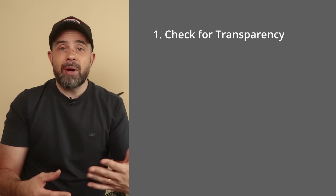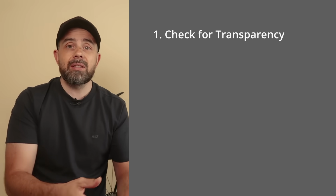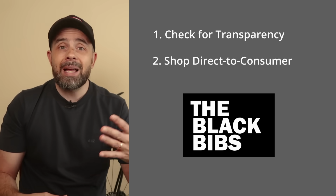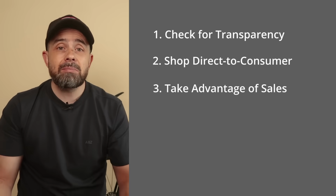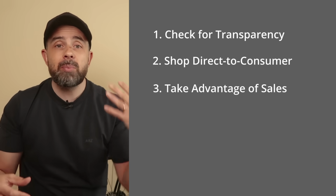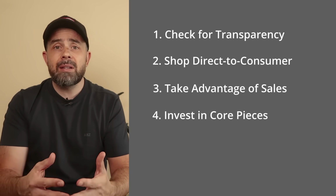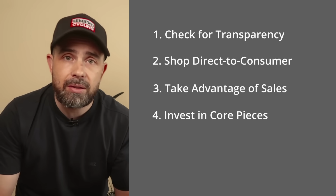So how can you find the cycling gear that delivers real value without inflated price tags? Here's how. Look for transparency. Brands that provide detailed specs on materials and manufacturing processes tend to offer better value. Shop direct to consumer. Brands like The Black Bibs cut out the middleman, saving you money. Take advantage of sales. End of season discounts can help you snag premium gear for less. Prioritize core pieces. Invest in high quality bibs and jerseys and save on accessories like socks or caps.